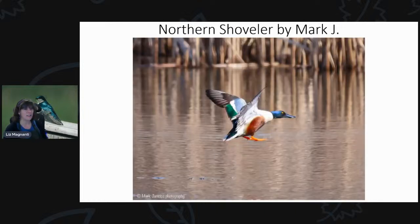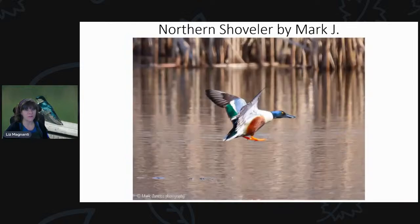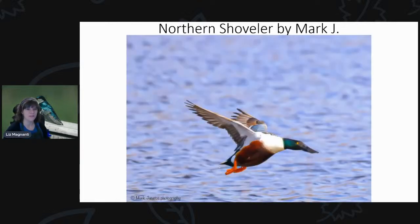Northern shoveler. This is a cool bird. Its coloring is similar to that of a mallard because it has that green head, but they have a huge bill, and you can kind of see that here. It's very wide and large. So this is the northern shoveler, and while they're in flight, they have some beautiful wings too. They have blue, white, and green on their wings. Really pretty duck there, northern shoveler.